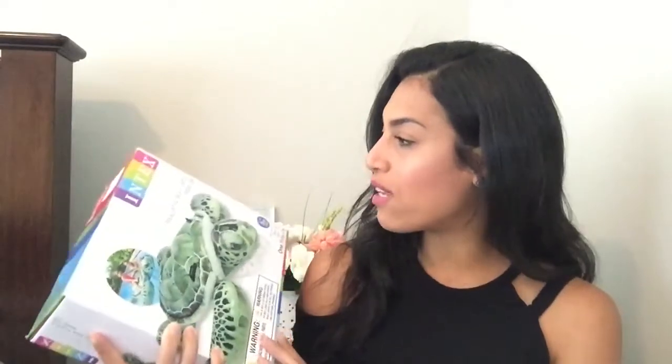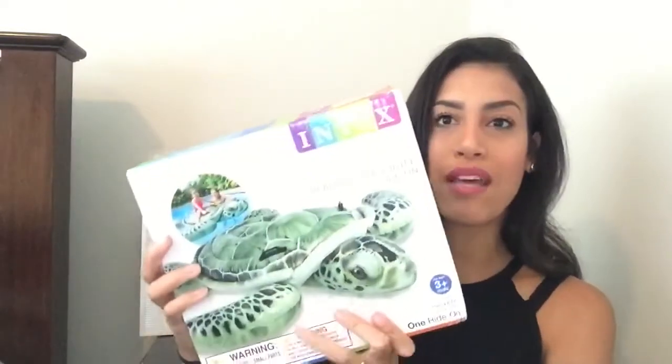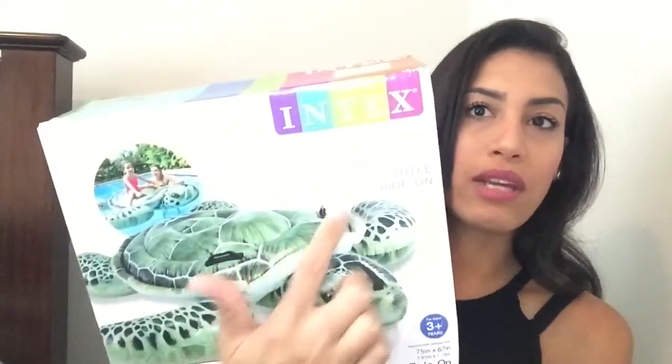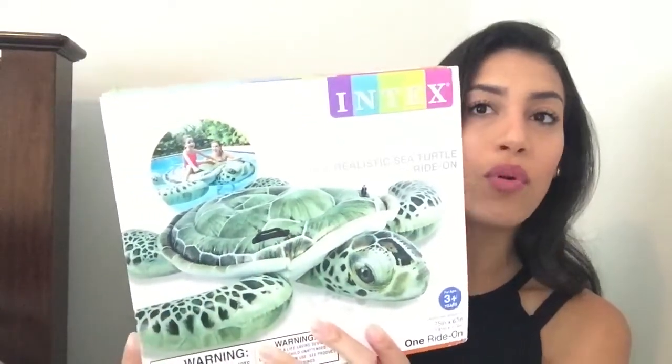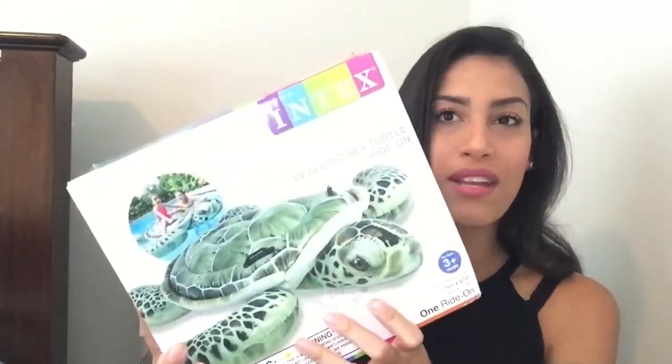Then the next item that I purchased is for the kids. Since it is summer, we have been going to the neighborhood pool a lot, and they don't have any huge blow up ride on toys to play in the pool with. So I found this one. This is called a realistic sea turtle ride on, and my son fell in love with it. It was only $13.99, so I picked that up. It has two handles right here that he can hold on to and ride on in the pool. It does look big enough for both of the kids to fit on, so I thought both kids can ride on that together and have fun in the pool. So that is the next item that I bought from TJ Maxx.